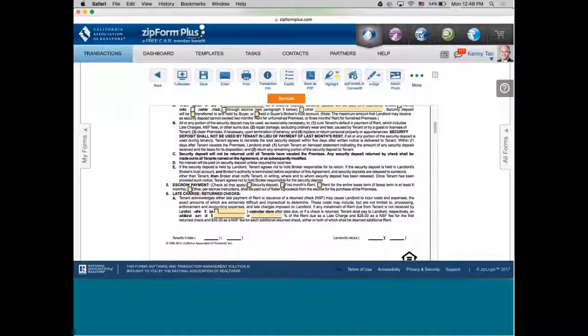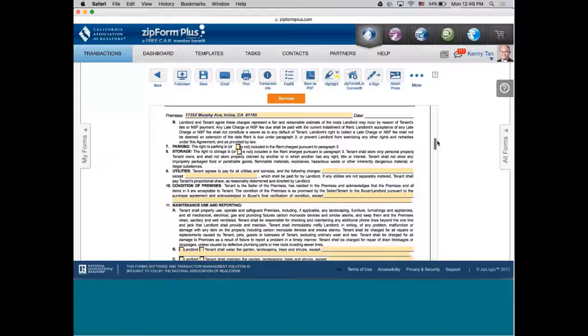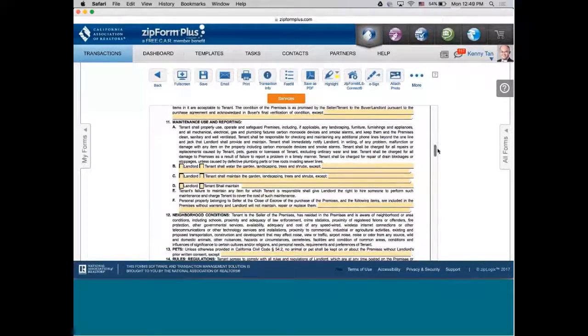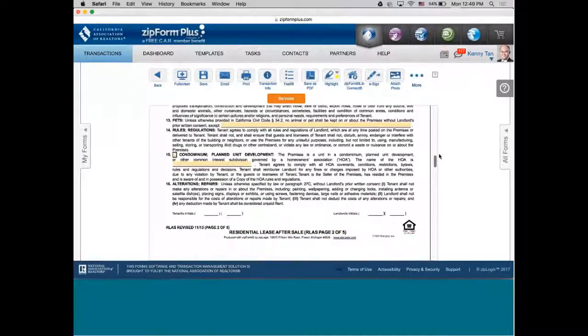Number 6, you can have a late charge or return check, but we don't have any return check issue if all the money is going to come from the escrow, right? We don't even have that late charge issue if everything is paid in advance, right? Okay. All right. Parking, storage, utility, same thing. Condition of premises, maintenance and reporting, same. Neighborhood conditions, same. Pets, rules, regulations, condominium plan unit.